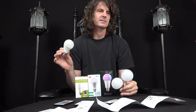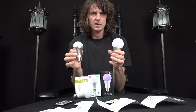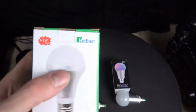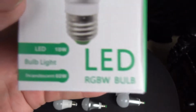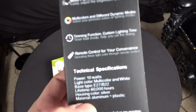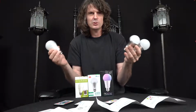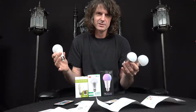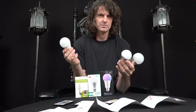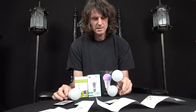Now, the brightness. This is supposed to be 6 watt. These are 10 watt. I'm here to say there is very little difference. You can barely tell a difference, okay? Very minimal difference. And the thing is, I actually prefer the 6 watt. Well, I wouldn't want a bulb to be really too bright. If it's an ambiance mood light, you don't want it too bright, do you? I don't know, maybe you do. But 6 watt is actually perfect for me. I prefer 6 watt. But it's really not much difference.